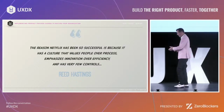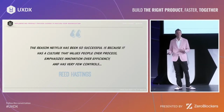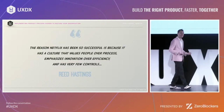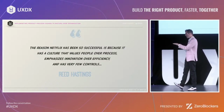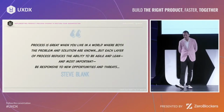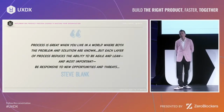It makes you sound like you can just trust your folks to never work in some period or state of lack of alignment or with competing or conflicting incentives, and everything works out just right. We're gonna hear that that's not always necessarily true, particularly at scale when you have multiple teams all trying to do that. And lastly, this one's a little bit more important: process is great when you live in a world where both the problem and solution are known.